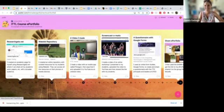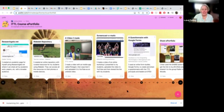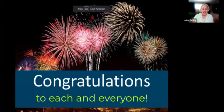Right, you can see this is an example of an e-portfolio done by one of our colleagues, as a model. And of course, the e-portfolios were created in Padlet. So as you can see, we moved from the first iteration where we were using Book Creator, we moved on to Padlet, which is a much easier tool to use on mobile devices.